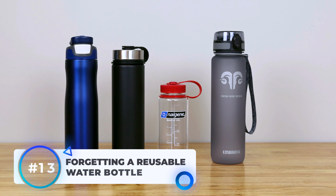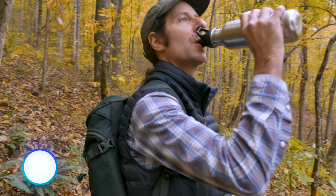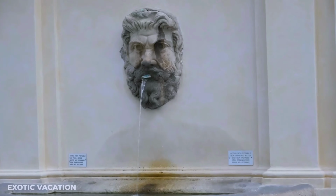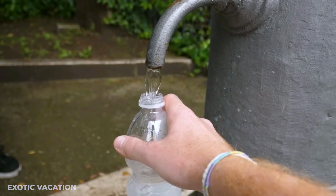Mistake number 13. Forgetting a reusable water bottle. Staying hydrated while exploring is crucial, and many European cities have potable water fountains. It's environmentally friendly and can save you a few euros.